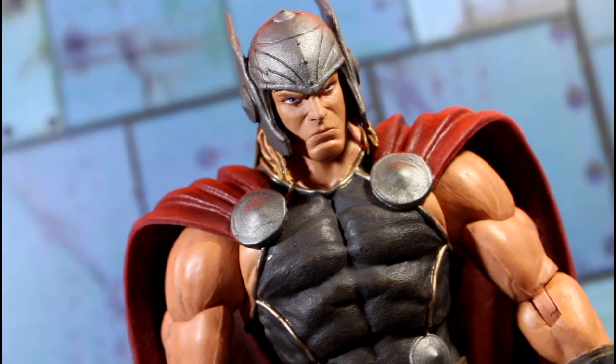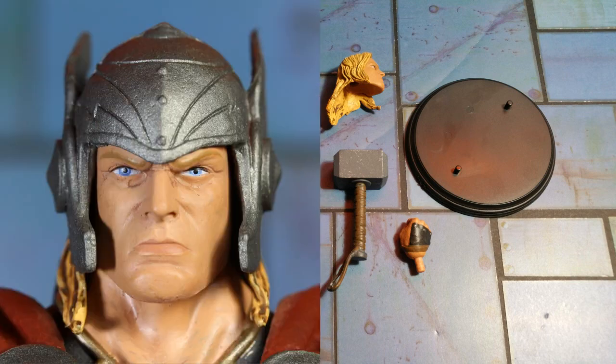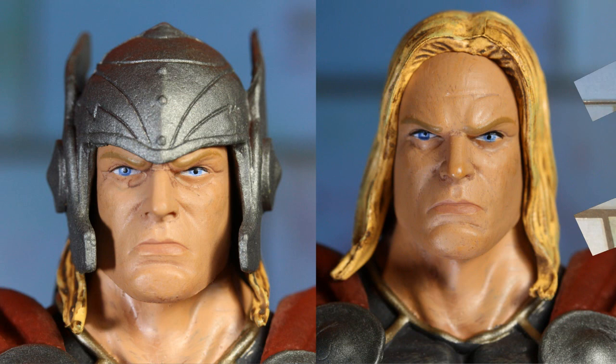As far as accessories, he'll come with the spinning hammer accessory, which is, like I mentioned earlier, all kinds of awesome. He'll also come with an additional hand to hold that accessory, which is also sculpted very well. Lots of detail on the hand as well. Then he'll come with a small stand. He'll come with two heads, right? You'll get the one helmeted head, which will come attached. Then he'll come with an unhelmeted head, which you can then swap as you see fit.